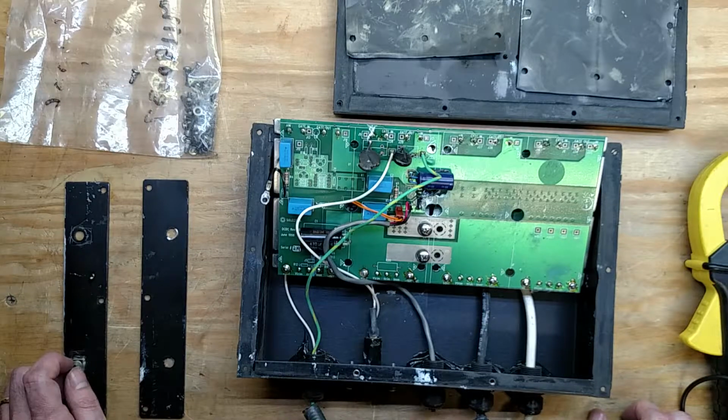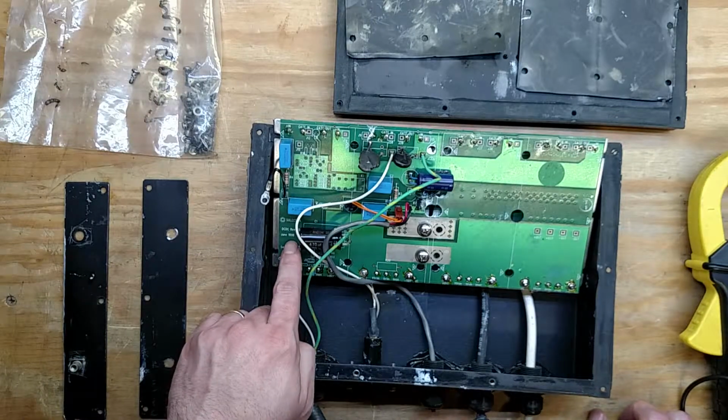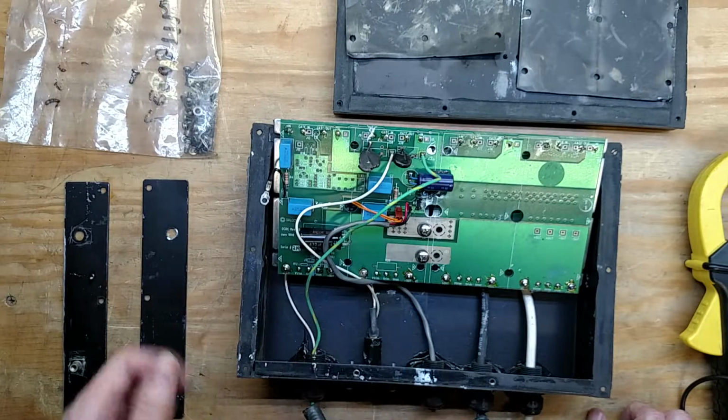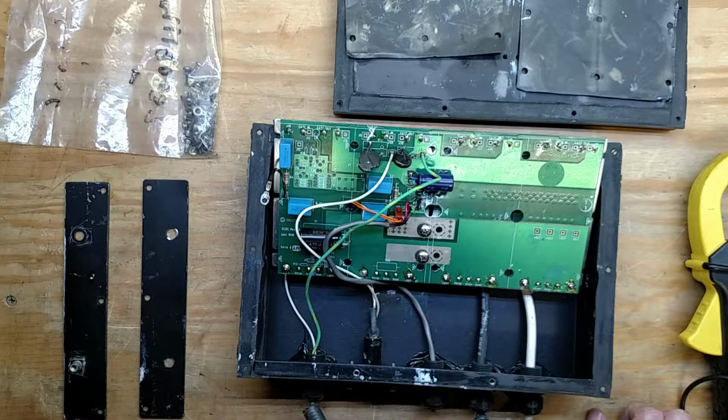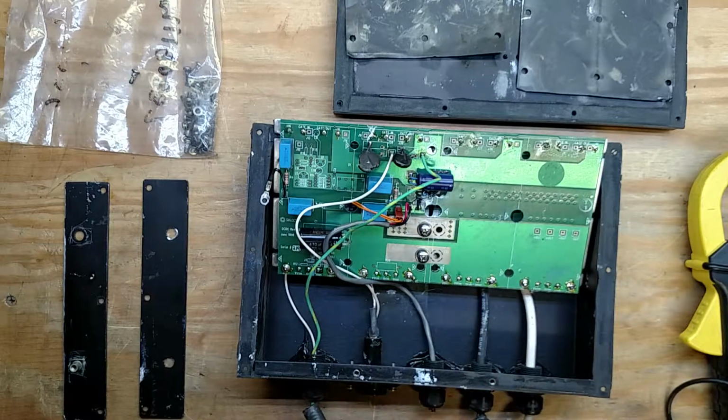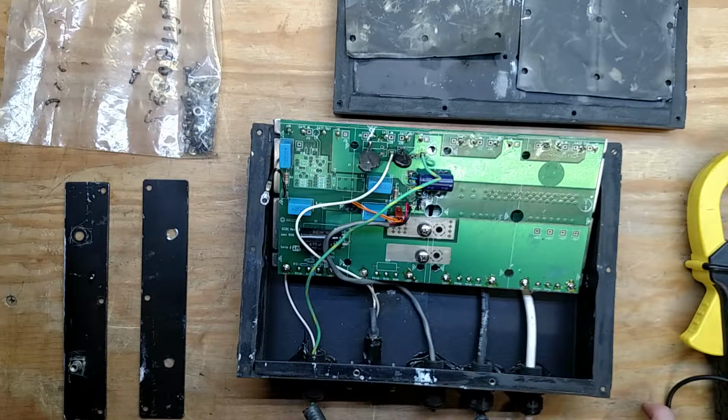But some of the later ones, this one says 98 on it, I guess later than that, they didn't do their own DC to DC converters anymore. They just made a board like this and bought the Vicors and stuck them all on there. So, not sure how fixable this is going to be. If all those DC to DC converters are shot, I just have to get new ones and replace them, I guess.